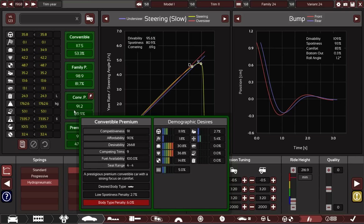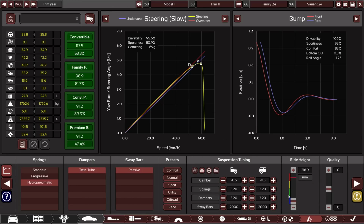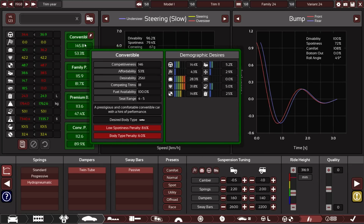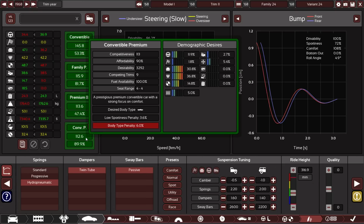Where's the convertible premium? Ah, there. There's the convertible premium. Oh, that's not scoring high enough. But we currently have a roll angle of 1.2 degrees. So let's do a comfort tune. And there we have convertible up to 145.8. Convertible premium. No. Oh no!